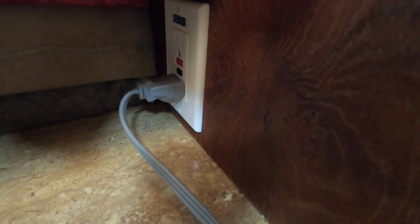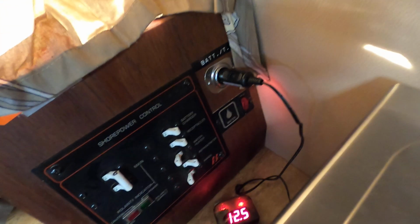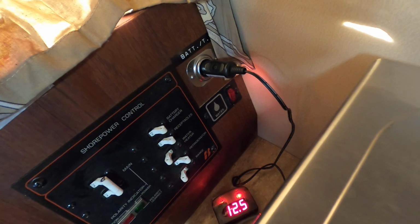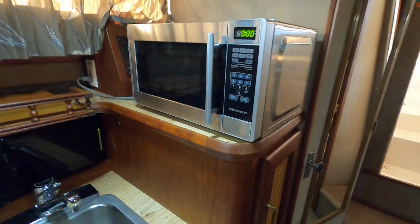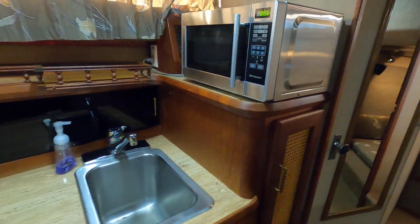Your shore power control is right up here just behind your galley. You'll notice that we've got GFI outlets. There's a 12 volt battery charger right there as well, and your hot water on off switch and your other 110 switches are there. Small little Emerson stainless microwave.